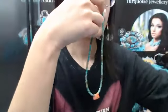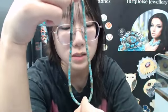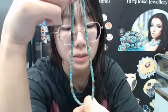And I will show you the next product. This is a turquoise necklace. The main gemstone beads of this necklace are blue turquoise kishi beads.